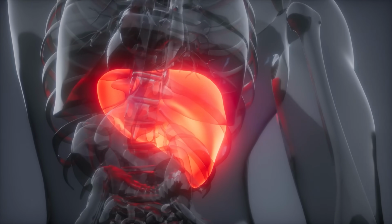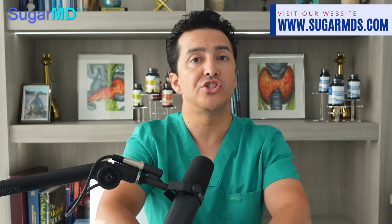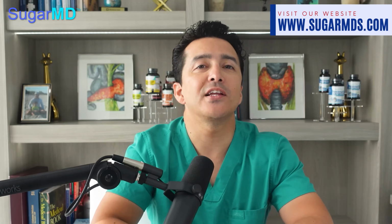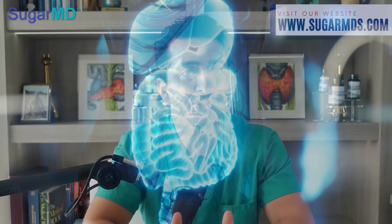The liver is a large organ, right? Comparable to the size of a football. It is located on the right side of your abdomen, just below your rib cage, and it protrudes slightly if you're skinny. The digestion of food and the elimination of harmful substances from the body are both processes that depend on the liver.